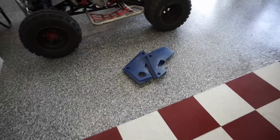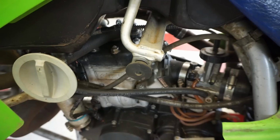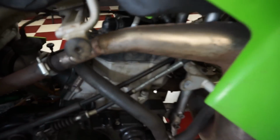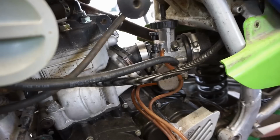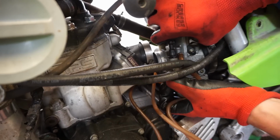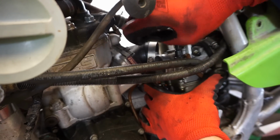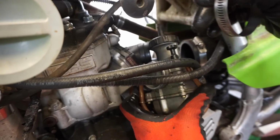Alright, I was able to take off the 2 side plastic pieces, and now we've got an opening to work on the carburetor. And then you can get to the spark plug from over on this side, sitting right in there. So pretty easy access. Let's see if I can get everything to come off here. I remember I had to make like a custom boot for this, for the air filter.